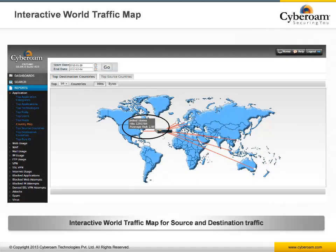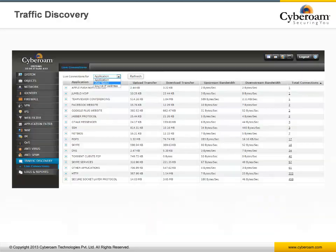The Interactive World Traffic Map report identifies application traffic to and from various countries, along with risk level defined for every country. This helps the administrators identify the source and destination of the network traffic and streamline security policies.